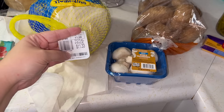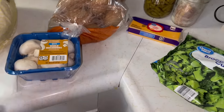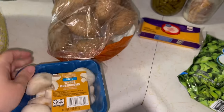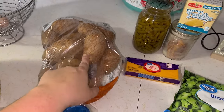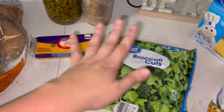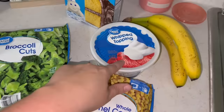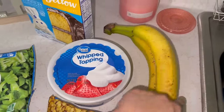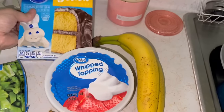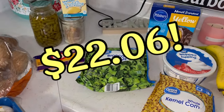Here's what we got. I found me a turkey for 98 cents a pound, $11.33. $1.88 for some mushrooms. This is going to be going into some dishes. Like I said, my $2.88 5-pound bag of potatoes. $2 for some sharp cheddar cheese. 88 cents for some broccoli cuts, 88 cents for whole kernel corn, 98 cents for whipped topping, 2 bananas worth 23 cents. This was a dollar. The total for this stuff came out to $22.06.